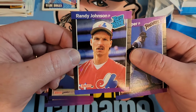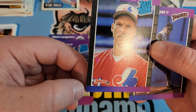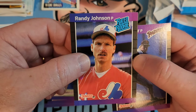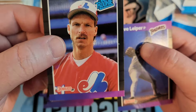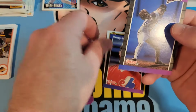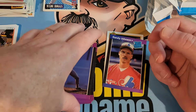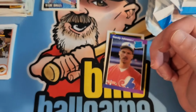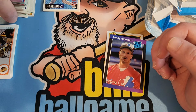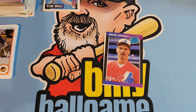That'll work. Not a lot of value, but again, a Hall of Fame rookie card, and if you can get them in 10s, they have a little bit of value to it. This doesn't look like it's going to be a 10. It's got a ding on that corner, and is that a print dot? Yeah, right there, but still a nice card nonetheless. And then Dave Leiper will close it out. So there we go. No super amazing pulls from the 90s junk wax extravaganza. Well, I guess 80s too, with the 89 Donruss.